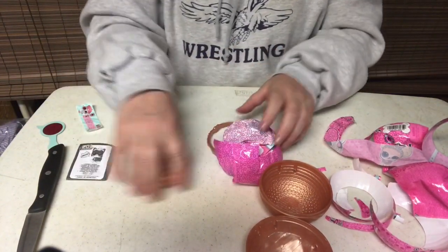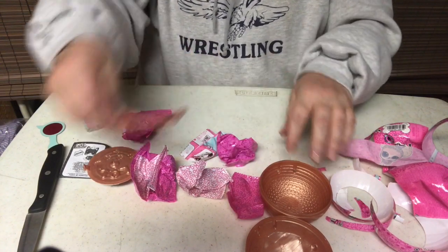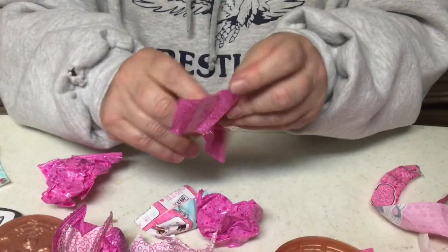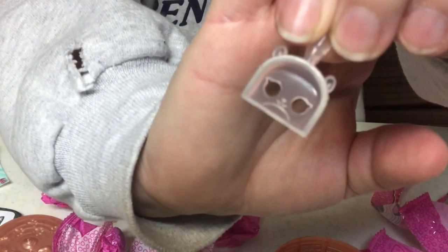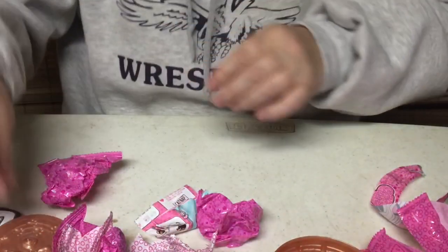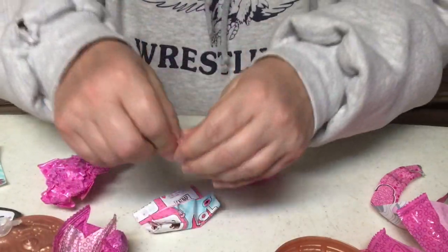All right, so here's all our stuff. Let's just start opening these. Oh, guys, look at the little scooper. Look at that. That is so cute. It has little ears on it. Do you see that? So adorable. That's the scooper. Let's open this.